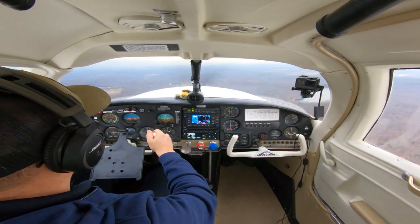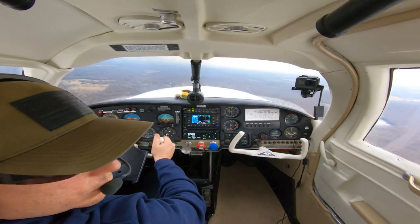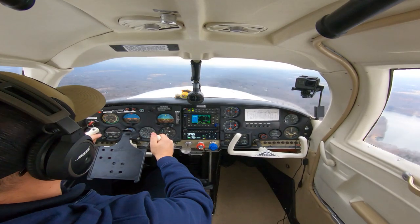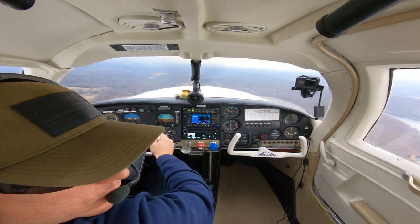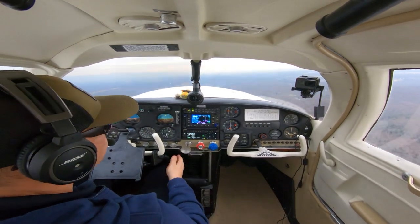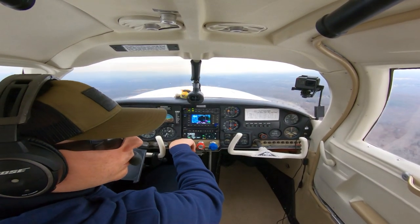Orange County traffic, Diamond 4 Delta Sierra on the upwind of runway 22. Orange County traffic, Lancair 215 Juliet Delta, departing runway 22, departing on the downwind to the northeast. Yeah, keep an eye out for that Cub. He's crosswind now. Roger, copy the Cub. Roger, Juliet Delta.